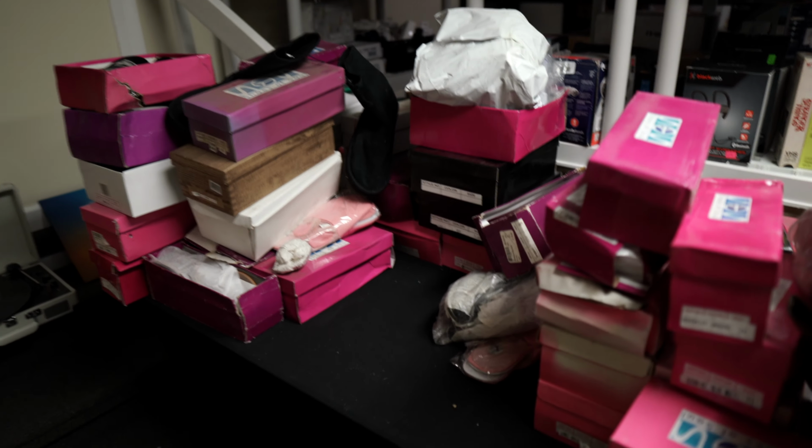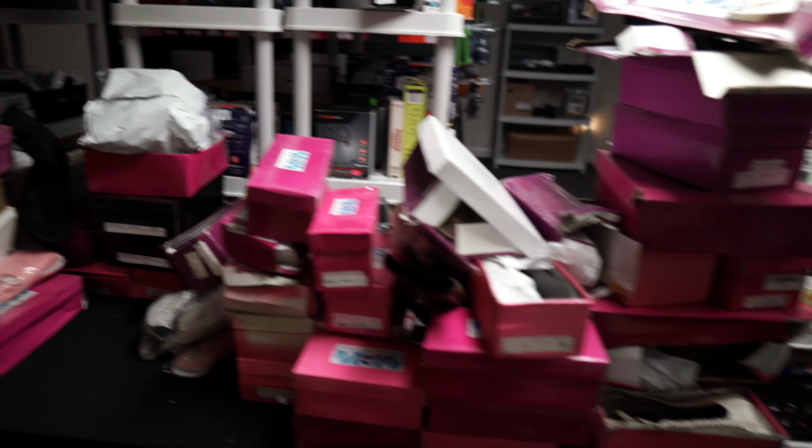So here we go. All right, so there's the actual shoes themselves. That's not all of them. That's most of them. It's 120 pair of shoes. So I'm gonna go over. All right, so I did all that, and the actual battery was dead on the camera. So that's wonderful, isn't it? I'm gonna show you the rest of these shoes.